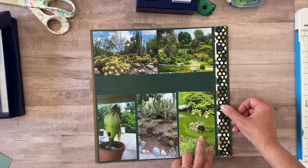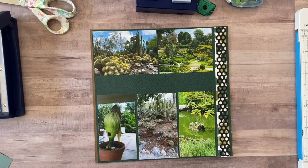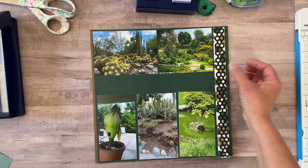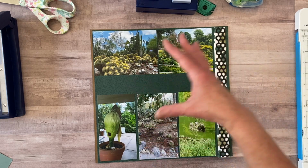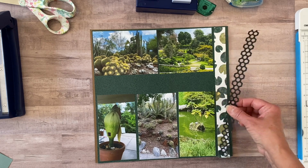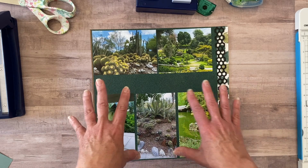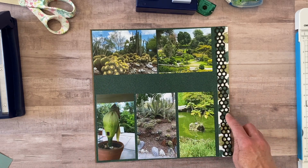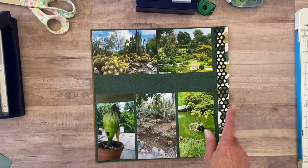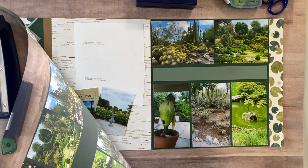The honeycomb always reminds me of lattice outside. So that's why, when I chose the honeycomb, I thought I need to do some outdoor pictures. And that's kind of how I started this whole thing. So I think I might actually go with white on here. I'm going to adhere everything down, the photos onto the paper and the lily pad paper down. And then I will go grab some white paper and we'll cut out a white honeycomb. Okay, I'll be right back.